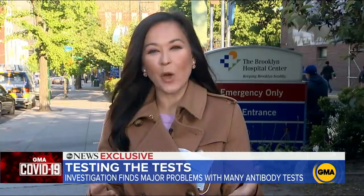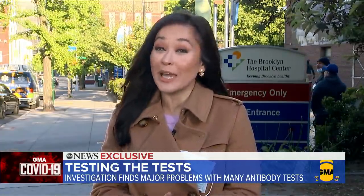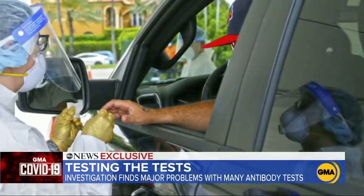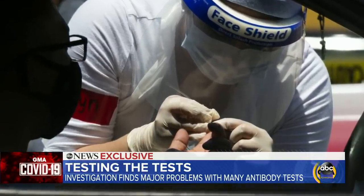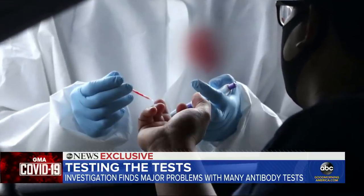As the country starts to reopen, these tests are seen as a crucial element to reopening safely. But this morning, Mayo Clinic researchers say not all tests are created equal. This morning, a joint investigation by the Mayo Clinic and ABC News. Researchers at the clinic concluding that many of those COVID-19 antibody tests flooding the market shouldn't be trusted.